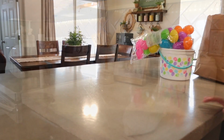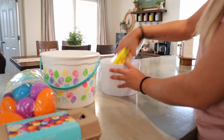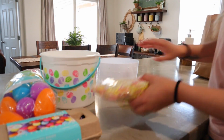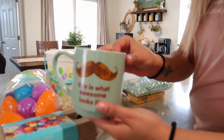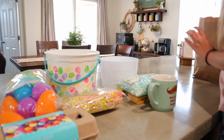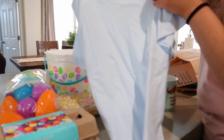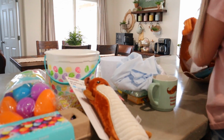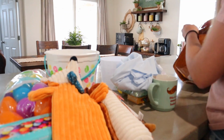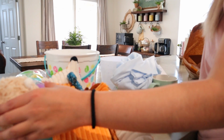Okay, so Jonathan and I don't have any kids, but I wanted to do something sweet for him and our dogs for Easter. So I just got a couple things to make them some Easter baskets, like this cute little mug and a shirt for Jonathan, as well as some candies. And then for our dogs, I got them a few dog toys and a few dog treats, and I just kind of put something together for them.